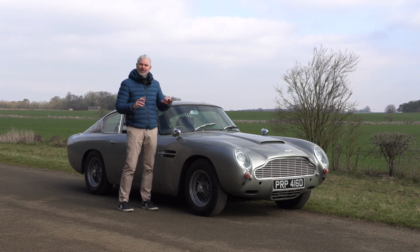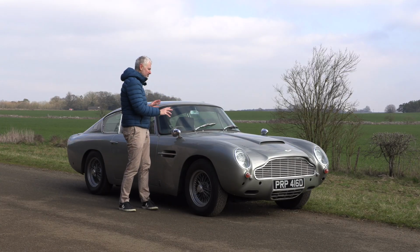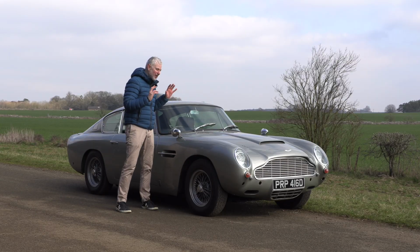Let's take a look around. I can tell you about the differences with the earlier car, and more generally, we can just take a closer look at this absolutely gorgeous, gorgeous car.